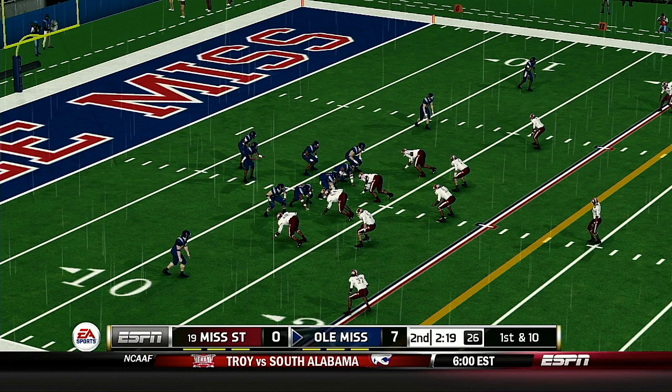Quick strike, and he drops it. Can't blame him for not hanging on to that pass. He got hit pretty hard. That makes it second and 10. From the 45-yard line, second down. Quick throw, incomplete, one of his receivers. He was a little erratic on that pass, but there's no denying that he can really hum it in there.